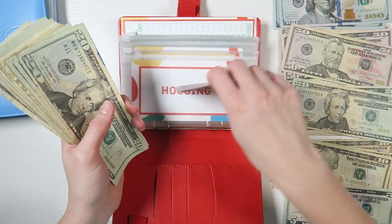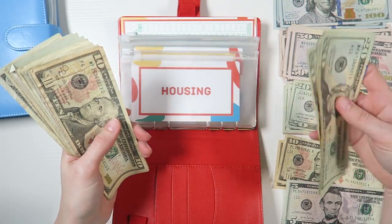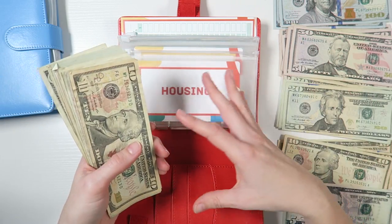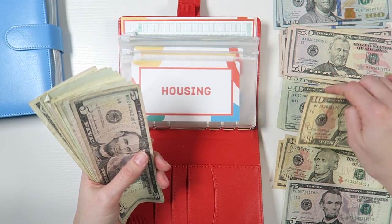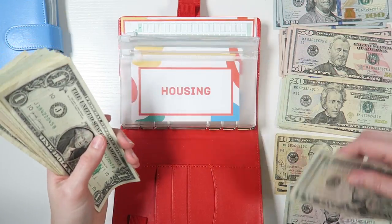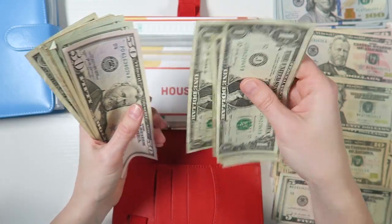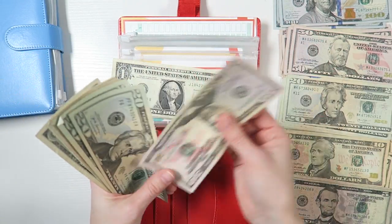Basically, all of the categories that I took money from are categories that come around every single month. Like we took out our car note money that we plan on using for February's car note. We took out money that we put aside for housing or for bills. This is not sinking funds money that we just took out. This is all money that we were planning on using for different monthly bills anyway.